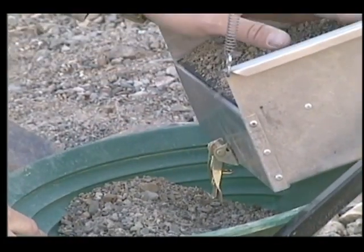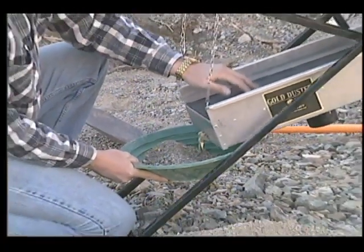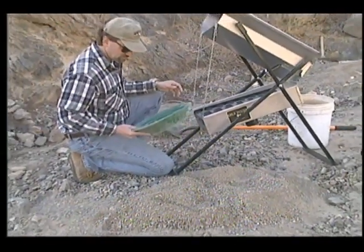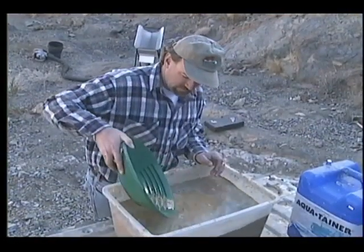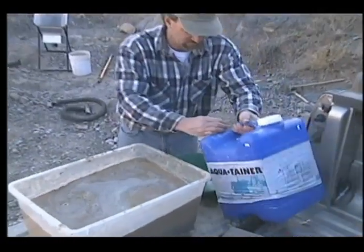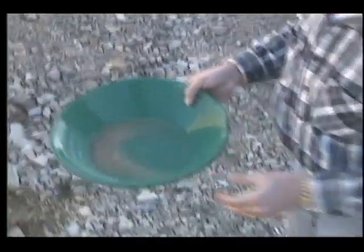One thing about a dry washer, it's pretty easy to clean it up. There we go. That's all there is to it. Wet feels pretty heavy. All right, we'll pan her out and see what we get. Okay. I'm gonna put a little bit of fresh water in there so I can see what I'm doing. All right, here we go.